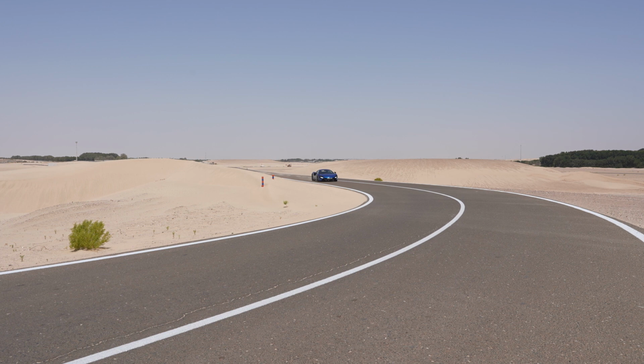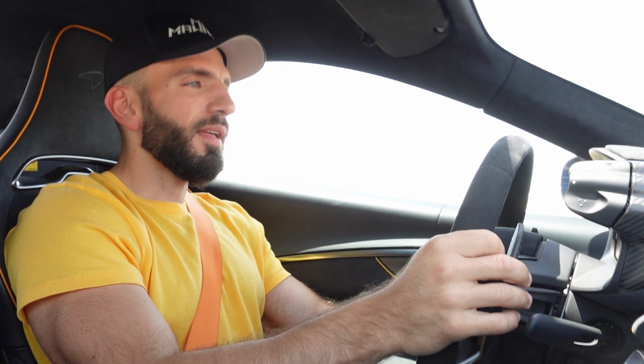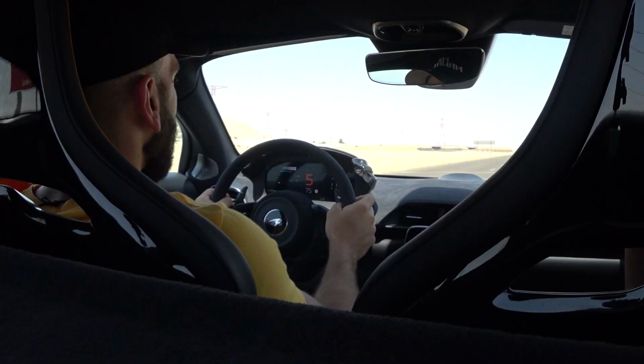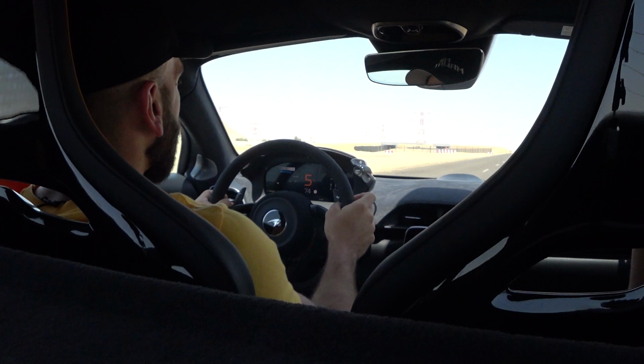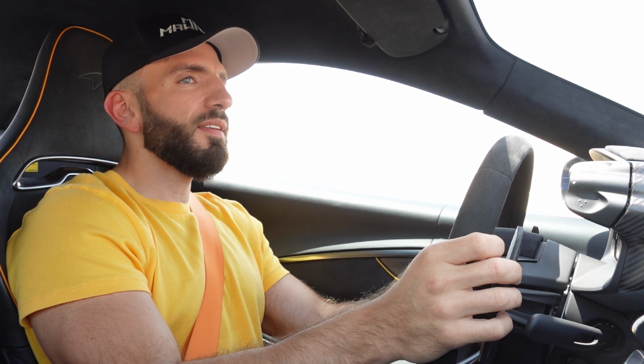The difference between the Artura and the 296 is I felt the Artura is a more daily driver car. It's more a GT than the McLaren GT. It's that comfortable, especially in electric mode, and it's just more usable. The Ferrari feels more like a sense of occasion, more like a weekend car, a car I choose maybe for the track.